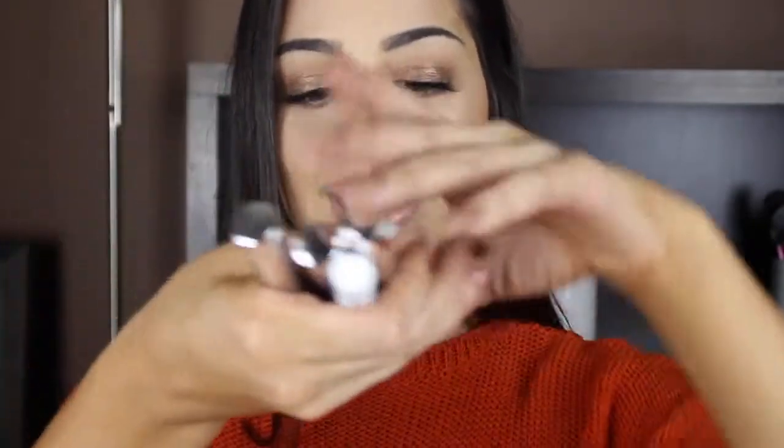Last but not least from ColourPop, I also bought 4 lip products. I got 3 of the Ultra Matte Liquid Lipsticks, and then I got a lippy stick. So we'll start off with the lippy stick, because it's one of them. That eyeshadow fell on it, so it's a little bit dirty.